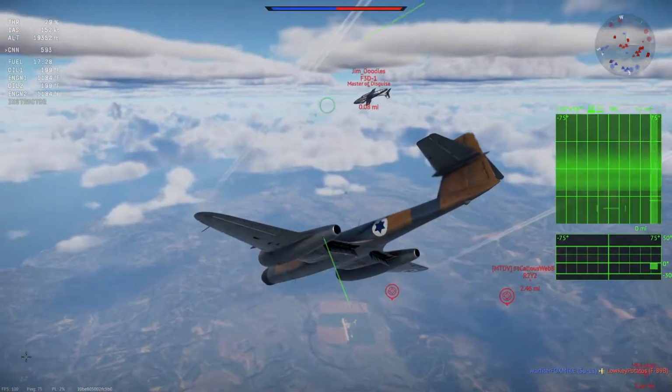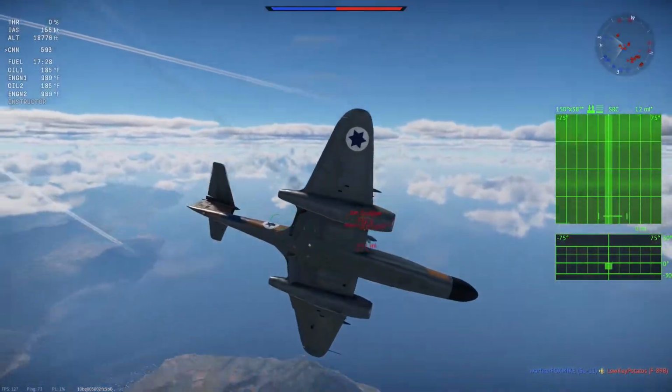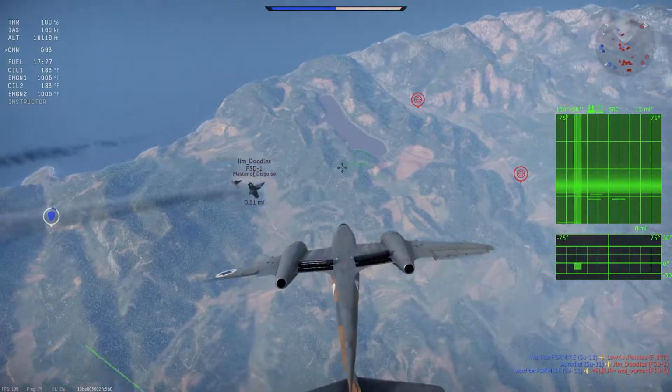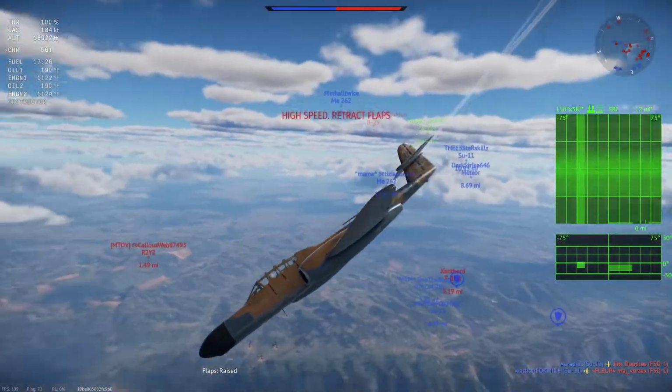When it comes to playing the NF13, I do recommend climbing up to 10 to 15,000 feet at the start. This isn't too hard to achieve, as all you have to do is put the plane in a 10-degree climb after takeoff, and you'll be around that altitude by the time you reach the battlefield.